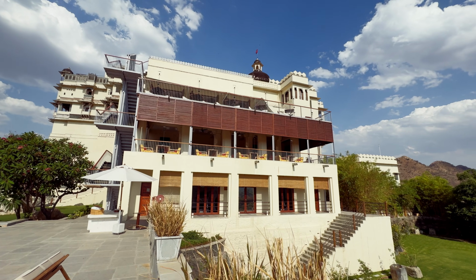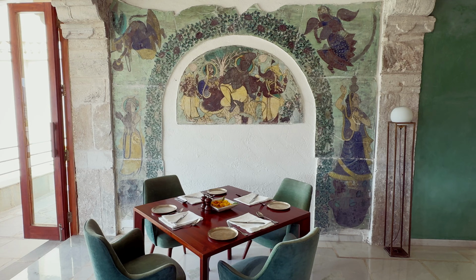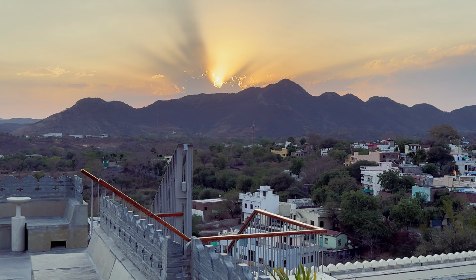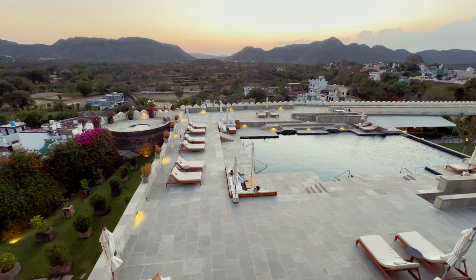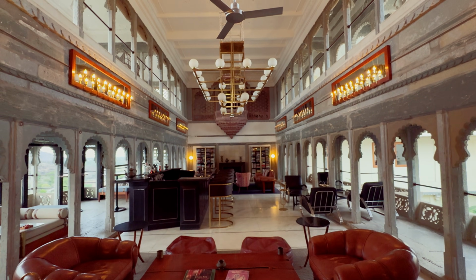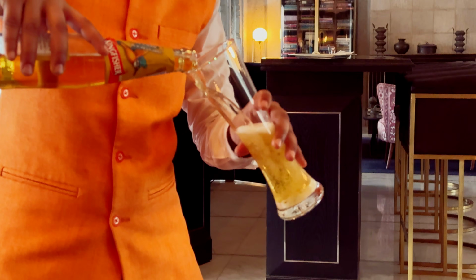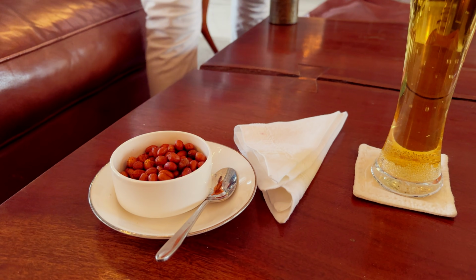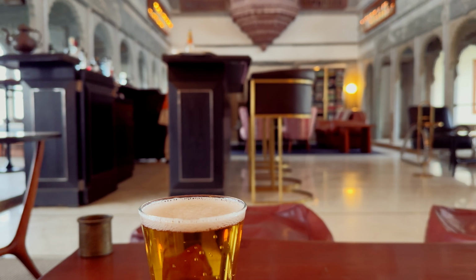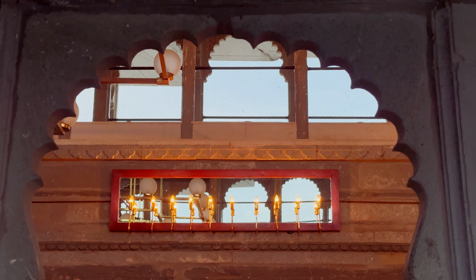There's just one restaurant here where I had breakfast this morning, and we'll come back here for dinner. But I'm most excited to check out this bar that's called the Durbar Bar. I realize that sounds redundant, but anyway, with its double height ceiling and great lighting, this might be my favorite space in the hotel.